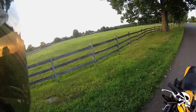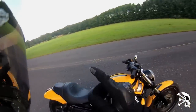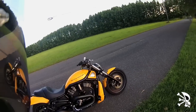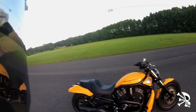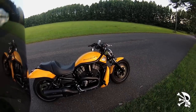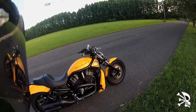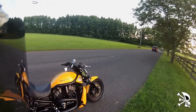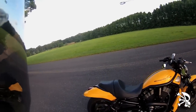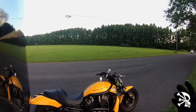The stock things, the things that you really want to know about on this bike. It's a 1250cc liquid-cooled dual overhead cam Harley Davidson Revolution motor with a red line up to 9,000 RPMs, producing, from the factory numbers, 125 horsepower, and I believe it is 72 foot-pounds of torque at 8,520-something RPMs.